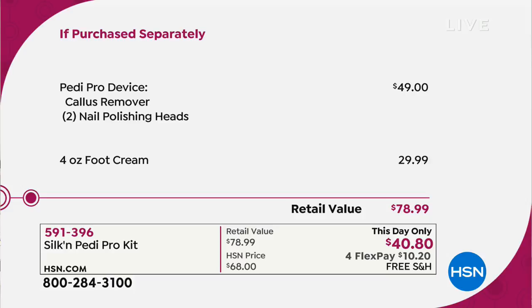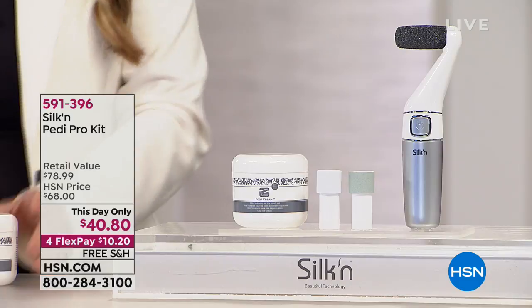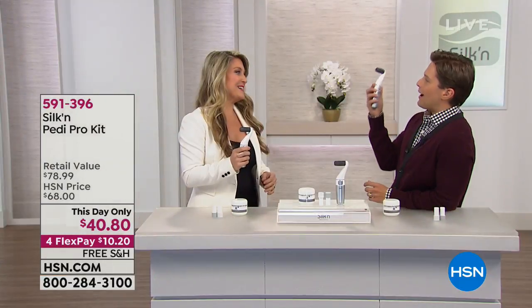You get the Petty Pro device with two nail polishing heads, a $50 value. We are throwing in a full-size 4-ounce foot cream, making it almost an $80 value. It's basically 50% off if you're one of the last few hundred callers and customers to get it home. Angie, what a genius, powerful solution.